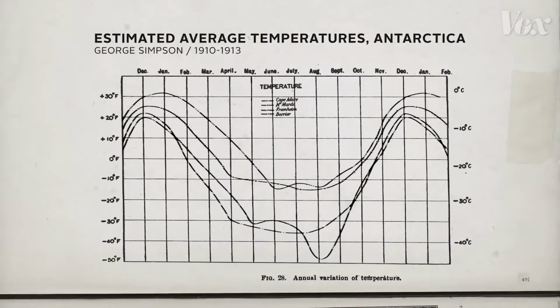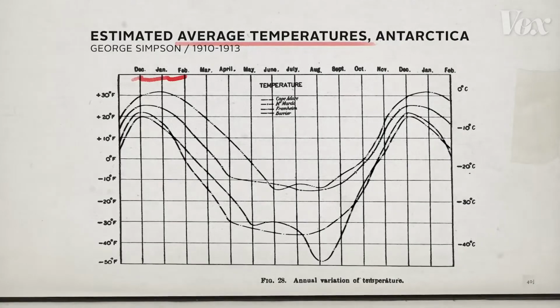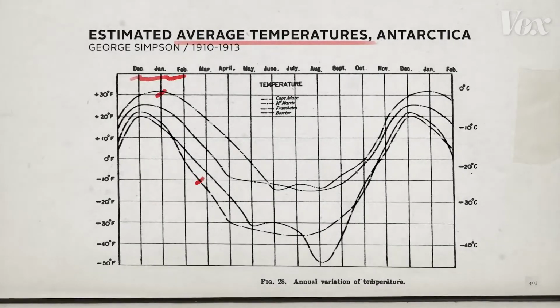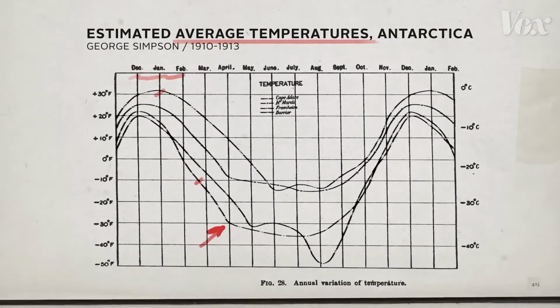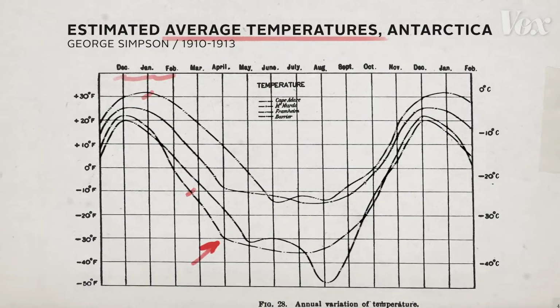These lines show what they estimated average temperatures would be throughout the year, with summer ranging from around 30 to negative 10 degrees Fahrenheit and huge drops beginning around April. Remember this chart because later it will help us understand Scott's decision-making.